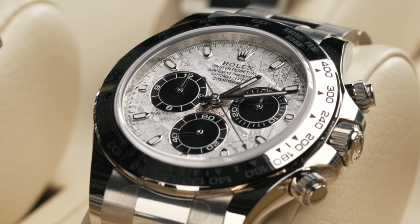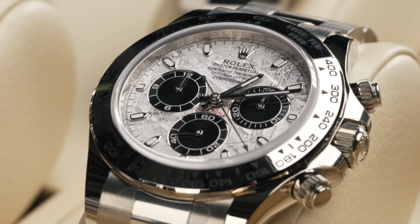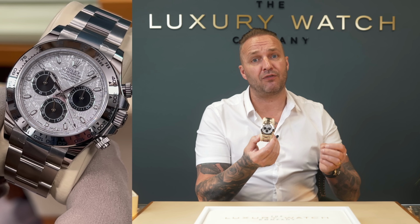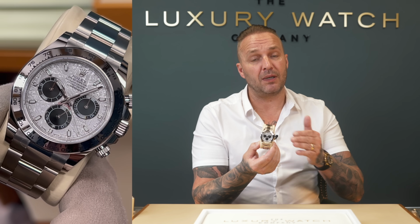You've got to spend hundreds of thousands of pounds to get this watch. Unbelievable watch, and they're all one of one dials, so each watch has a one of one unique dial. Price-wise on that in the current market, it's under £90,000. For me personally, I think that is great value for money, considering how rare it is, how much you have to spend to actually buy it at RRP, and obviously all the other watches you have to get. So for me personally, I think that is real good value for money in the current market.